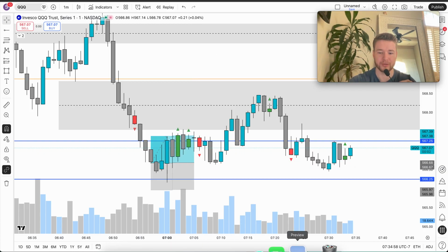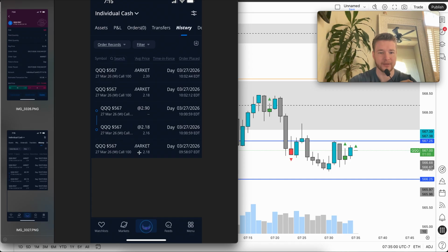So let me show you the executions really quick. This is the first trade. I got in at $2.18. Then I sold it to 16 going break even. So I lost $2 actually. And then the second trade also filled at 218. And then I sold it at 239. And you can see these executions right here. They both happen at 10:02, about 22 seconds apart. So a very, very quick scalp.